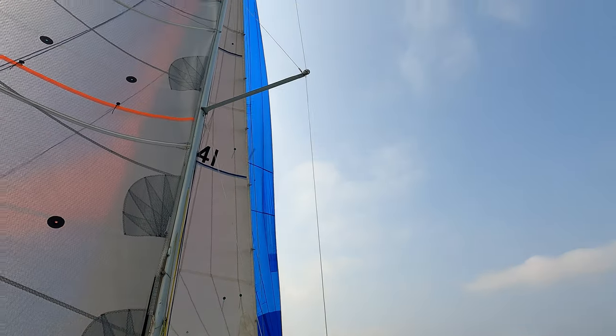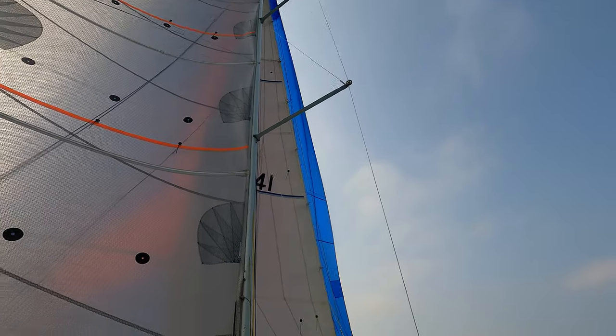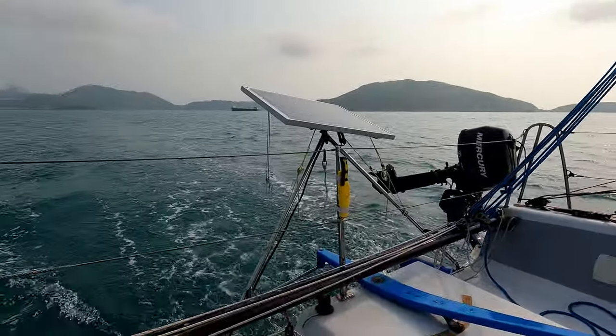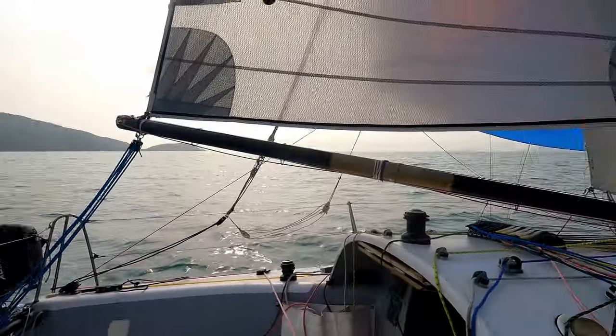First hoist at the masthead. Beautiful. Just beautiful.